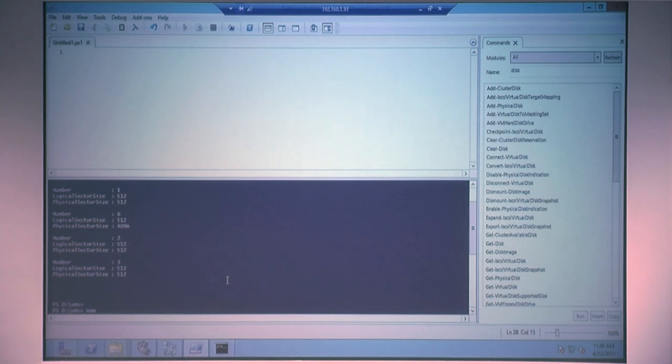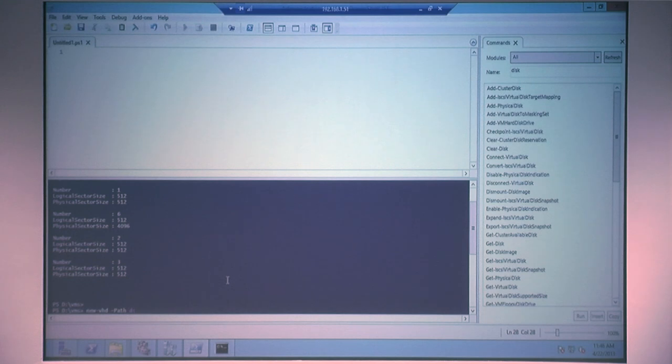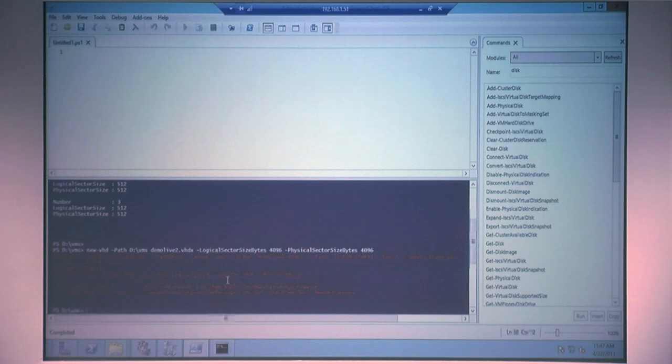So I can also run New-VHD -Path D:\VMs, and I'm going to call it demolive2.vhdx, -LogicalSectorSizeBytes 4096, -PhysicalSectorSizeBytes 4096. And I've got a typo in there.